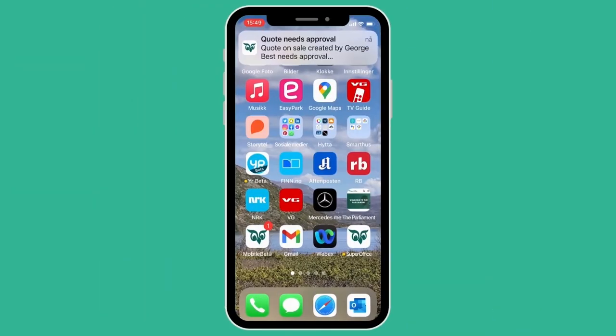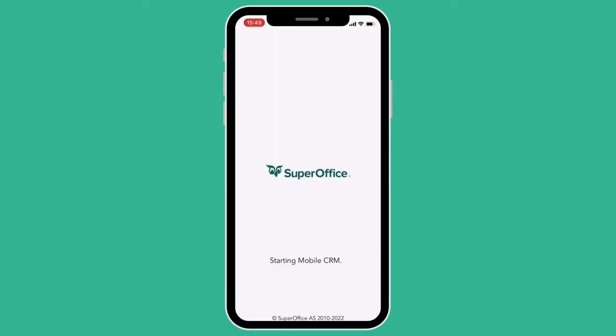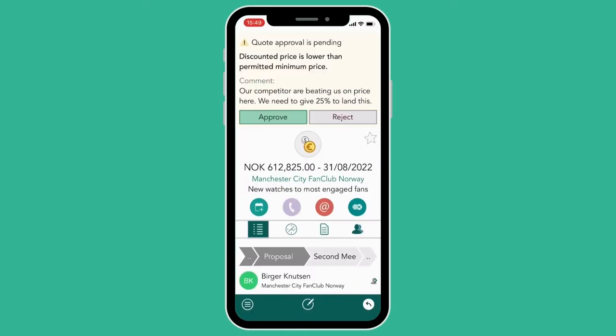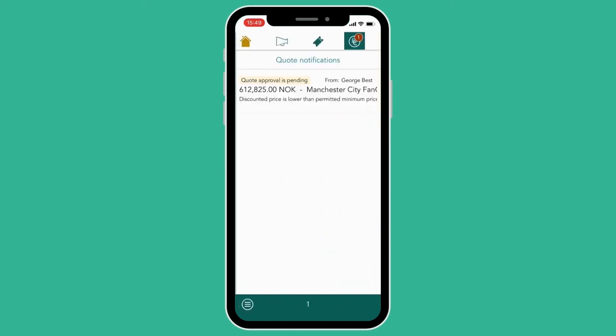Now, if you're the manager, you get instantly notified on your phone and can open the sale directly from the notification. Here you will see all the important details and approve or deny the quote. And if you dismiss the notification, don't worry, you can access it again under notifications, where you will find a new tab with your quote approvals.